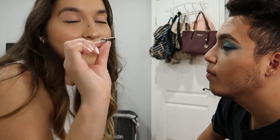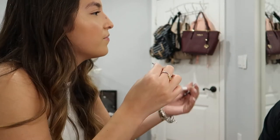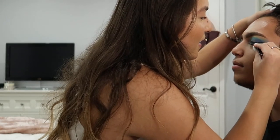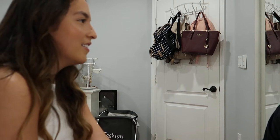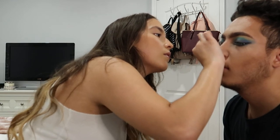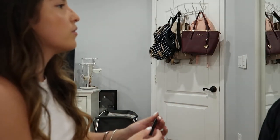Gotta get it tacky. Don't apply it when it's wet because that's literally the worst thing you could do. Okay, come close. If I was a guy, I would date you. Those lashes added that extra touch. I'm not gonna poke your eye, I promise. Okay, you're just gonna wait for the glue to dry.